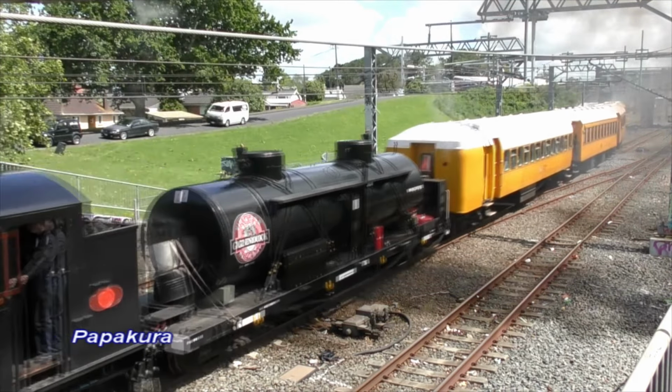The 1927 Pickett's boiler came to an end in 2016 when it failed its boiler certificate. At the time, the estimated cost for a new boiler was approximately $200,000. However, salvation came in 2020 in the form of a grant from the government's Provincial Growth Fund.